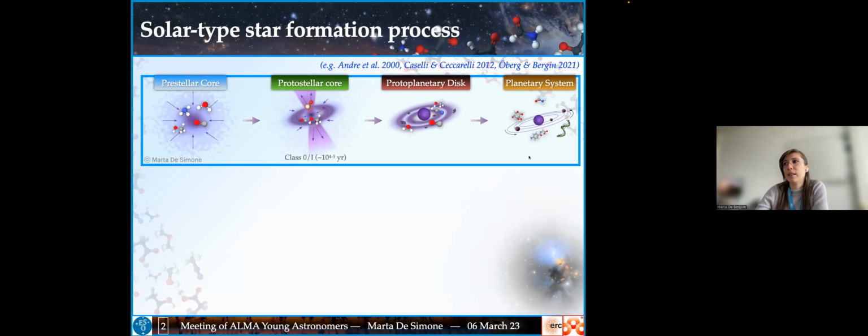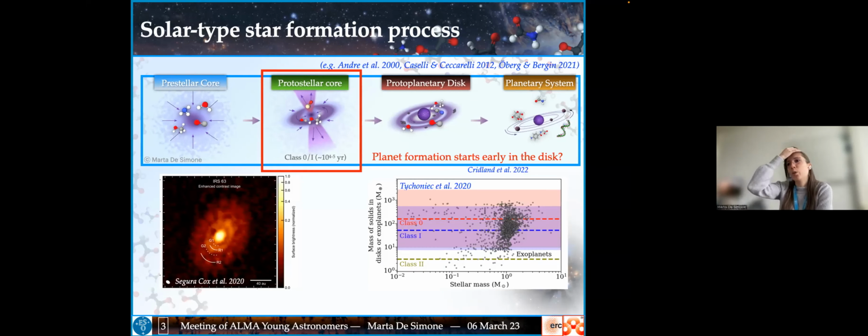To understand the latest stages of this formation, it is important to well characterize the early stages, which are characterized by the protostellar phase, this initial phase right after the collapse. But recently, there was evidence showing that planet formation could actually start early, not in the protoplanetary disk, but already in the protostellar phase. This comes from works based on the mass of solids in disks compared to the mass of solids present in exoplanets, or the presence of rings and structures already in the Class I stages, which are evolved protostars.